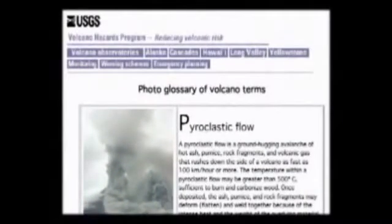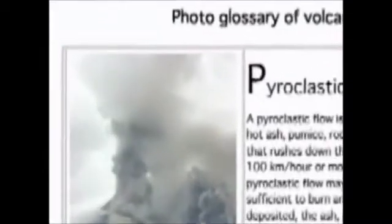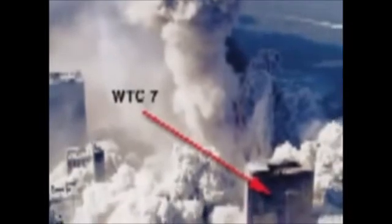The U.S. Geological Survey website provides us with a definition of a pyroclastic flow as a ground-hugging avalanche of hot gas and debris. Huge buildings that have been here so long would actually just fall, and that's what happened. They just crumbled. The rising gas chimney is clearly visible in this photo of the North Tower implosion with pyroclastic flows between buildings.